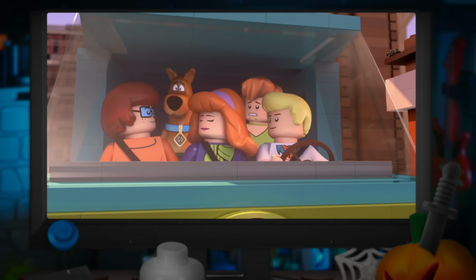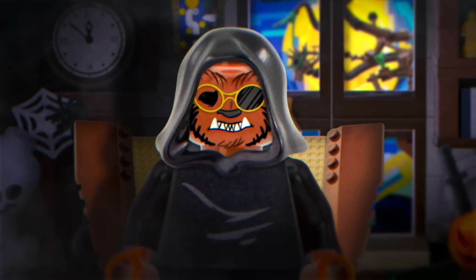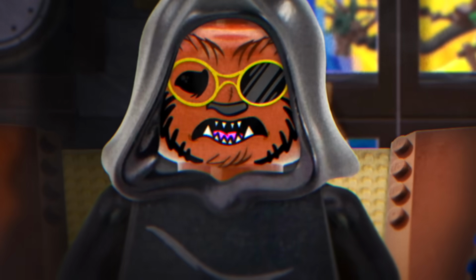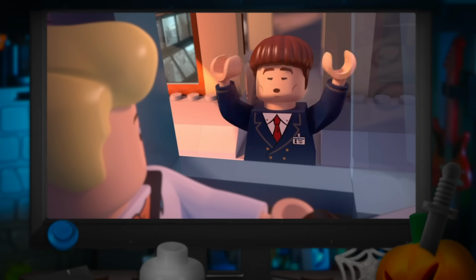The only thing to fear at a movie studio are their sequels. I don't know, Velma, it's Hollywood. There are definitely scary monsters running this town. Welcome to Brickton Studios.